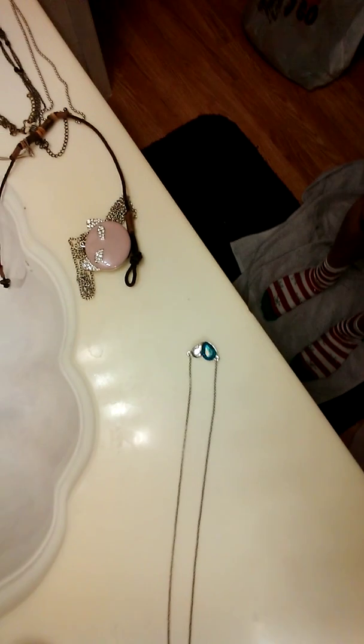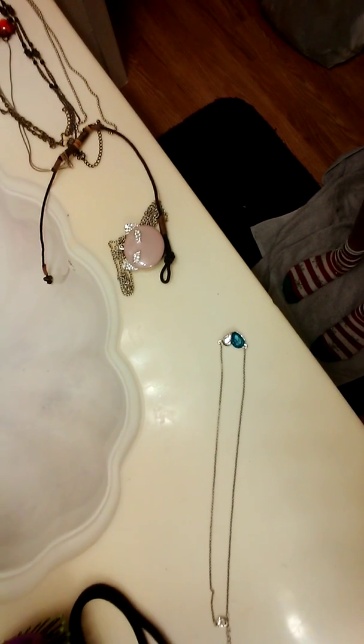Okay, now we're going to move on to necklaces. I was getting one set up for you. Sorry, I got a little sidetracked. Let me go ahead and show you. Okay, that's the first necklace out of my favorites collection.